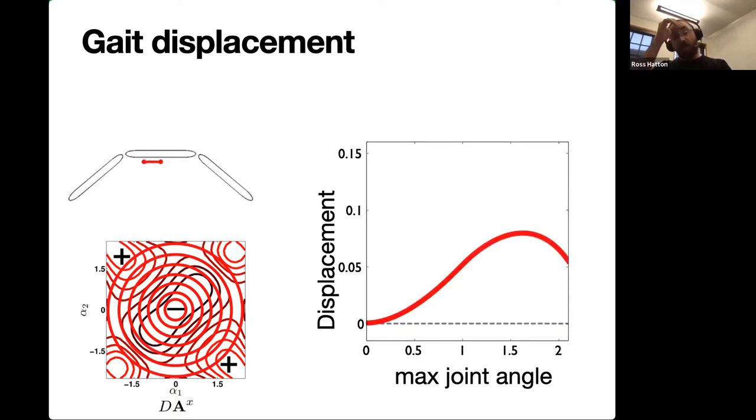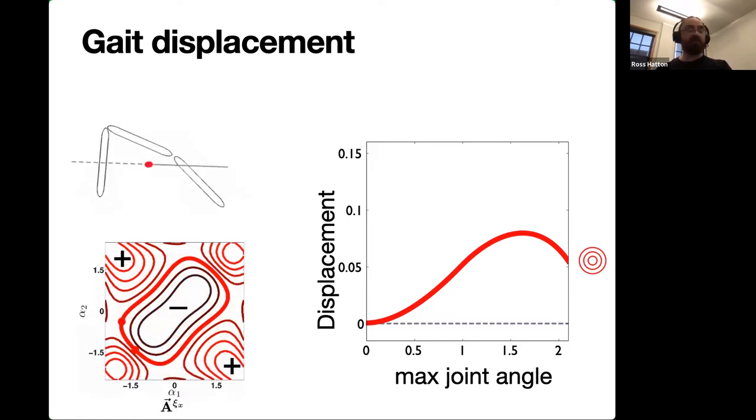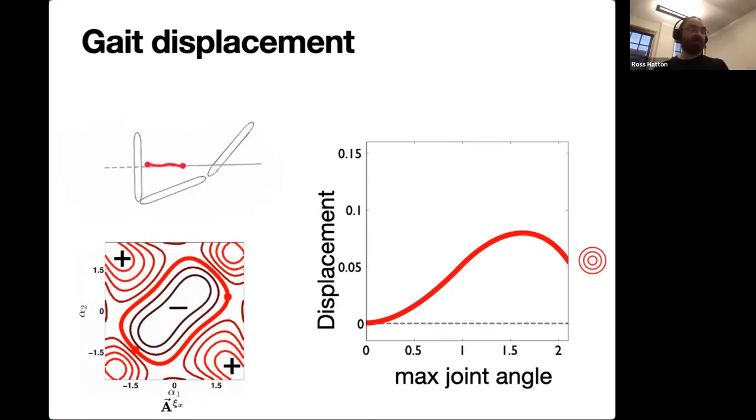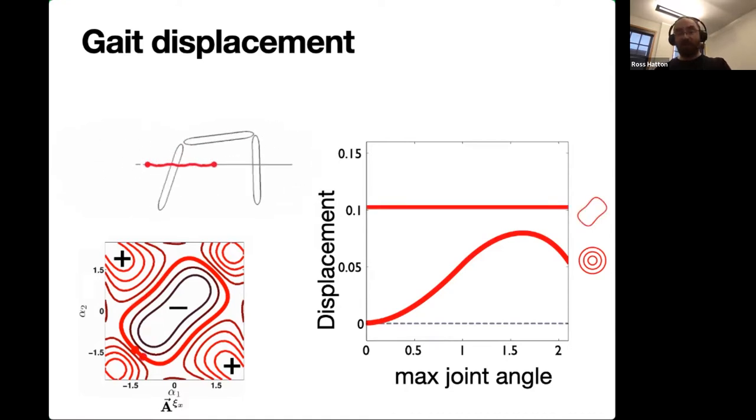And so we'll end up then with diminishing returns, then actually a loss in benefit as we go to bigger gaits. We actually get worse displacement per cycle. We can also see that there exists a gait that traces out the zero contour separating the positive and negative regions. And that cycle is going to beat any of the circular gaits, because any of the circular gaits are going to necessarily enclose some positive region or miss some negative region.